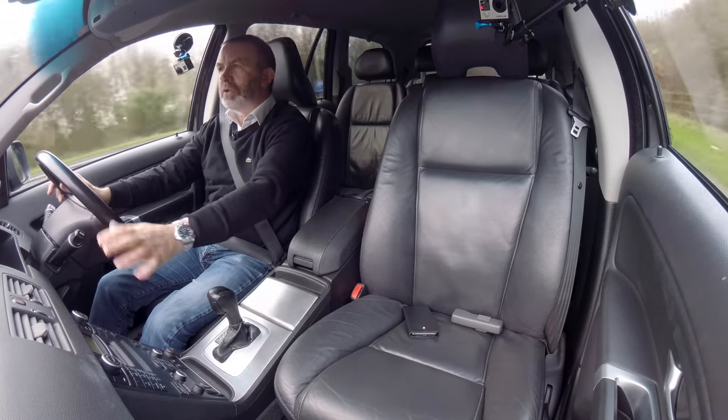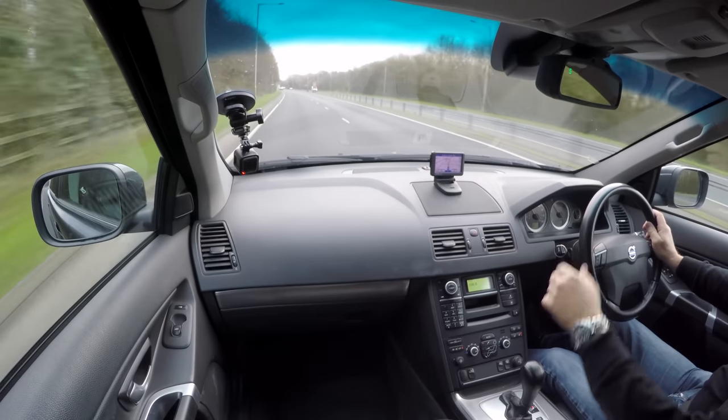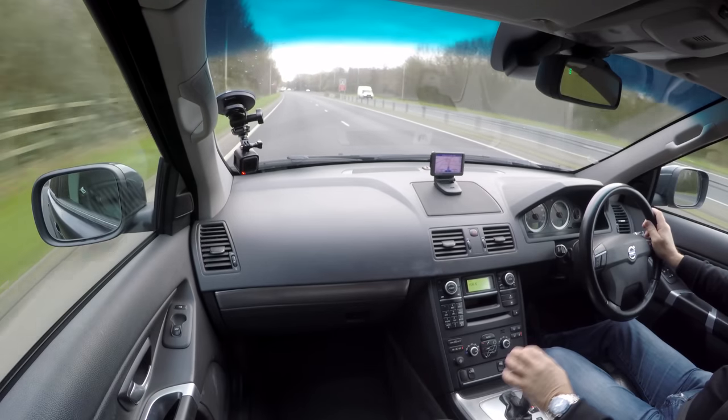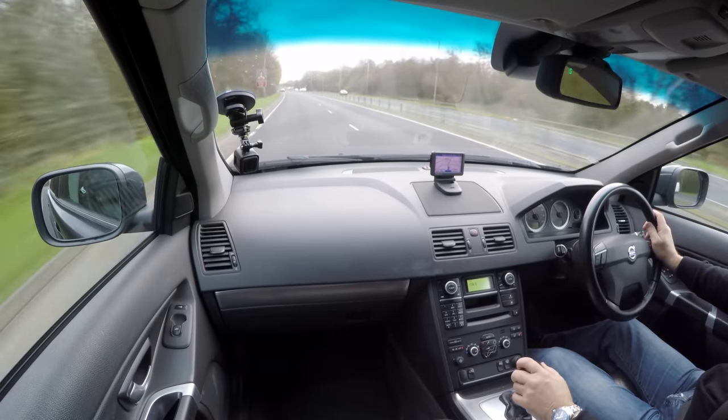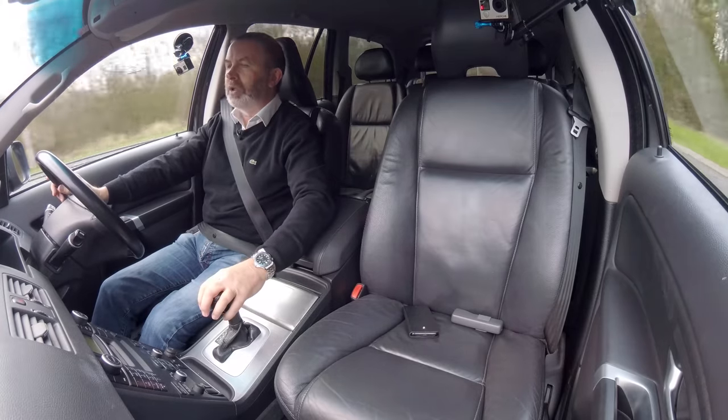You've got your phone controls here, it's Bluetooth hands-free, so easy enough to program the sat nav, which I'll show you how to do when we stop. It's got a detachable tow ball.